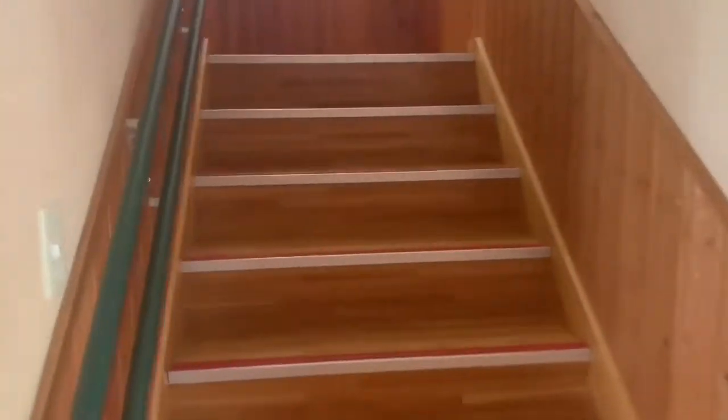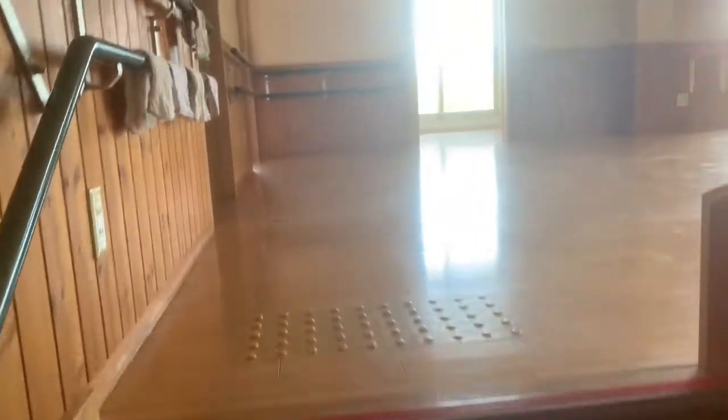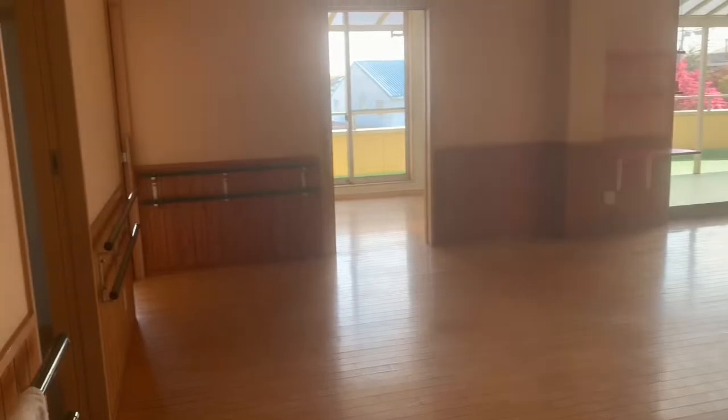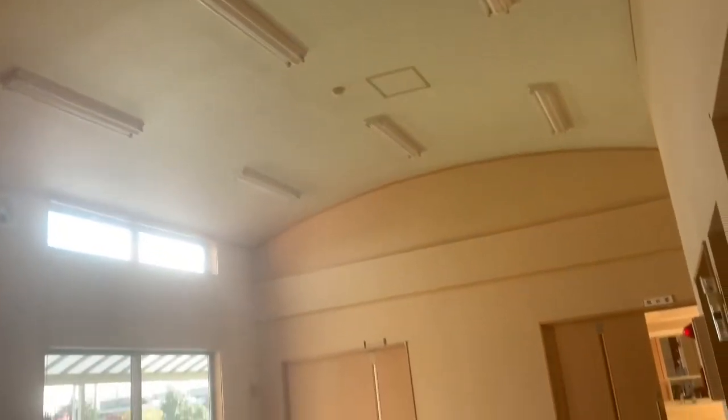The upstairs also has plenty of space. So this is the place where we are spending the daytime hours every weekday.